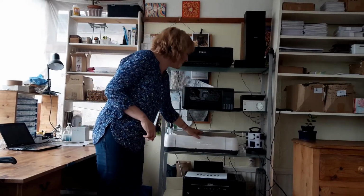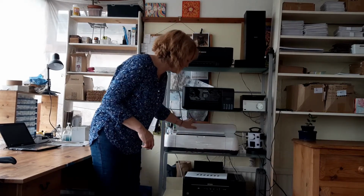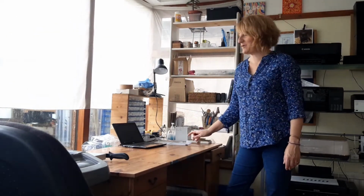I have a Cricut Maker, and I do all my vinyl cutting on here for doing t-shirts and personalising little gifts. And then on the bottom we have another Epson ET2600, which is our sublimation printer. So that prints everything for the money boxes, the mugs and the coasters. And then over here is my desk, which is where my magic happens, hopefully.